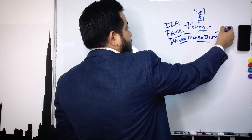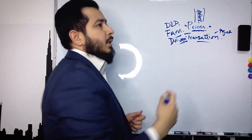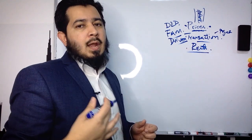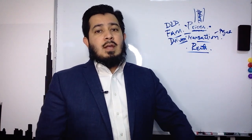Here, you got to speak to an agent to understand prices, and now you start understanding where pricing is. Then you look at rents, okay? Because that's what you asked me, right? Currently, which area is the best place in Dubai to invest in terms of a villa?